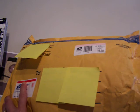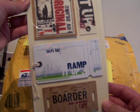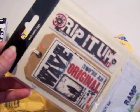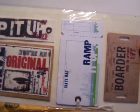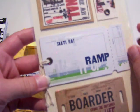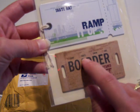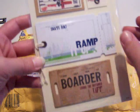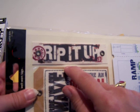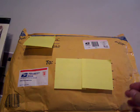These, you know, aren't all black and white, but these are great because these are boy themed, and these would be great for my son. And it says, rip it up, ride your own wave, skate rat, either surf, skate, snow, or sail, then border. And even if I don't use all these for my son, I could probably use the rip it up one for my daughter, because we call her Destructo, because she always manages to break things.